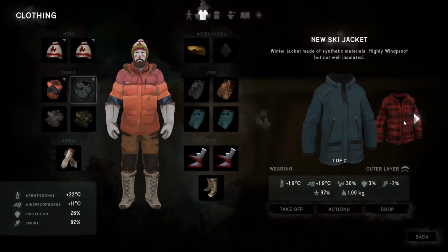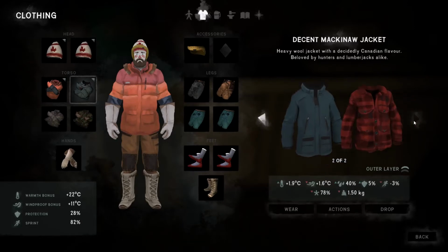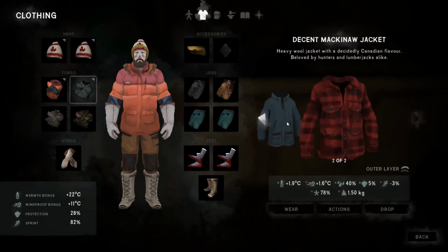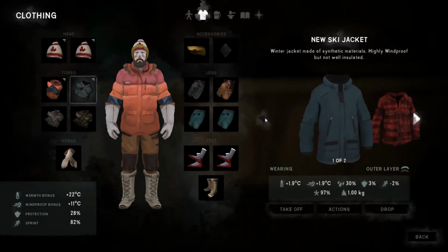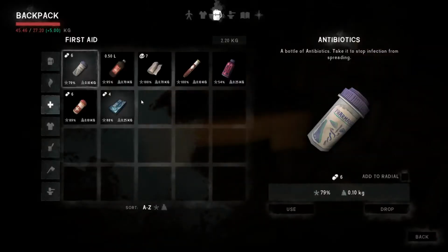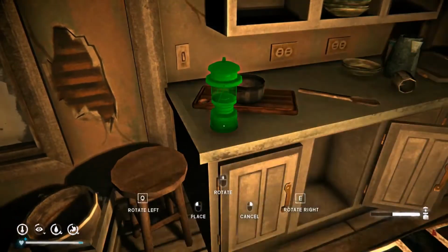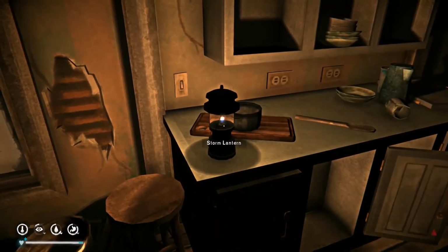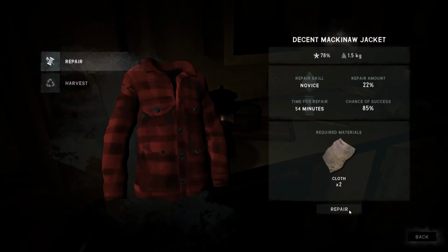Less against the wind, but more water protection. Weighs a little bit more though. More physical protection. It's a decent one too. What if we repair it? See what happens. How long will it take to repair? 54 minutes. Requires 2 cloth. You know what? Let's do that in the morning.